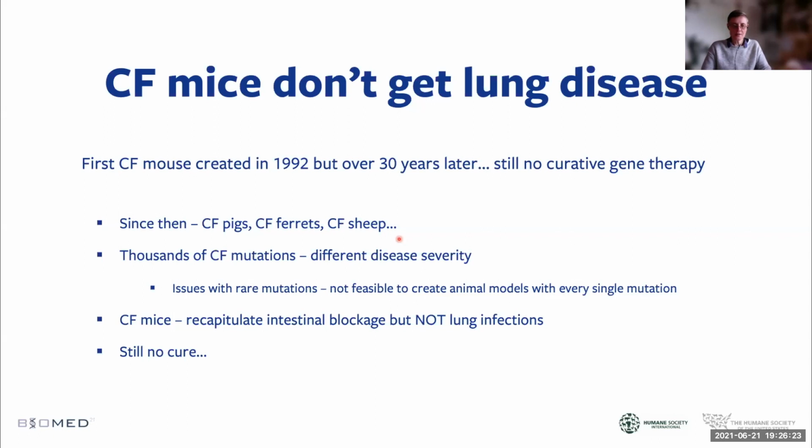So hopefully you can see that perhaps it's not feasible to think about creating a pig and a mouse and a ferret and a sheep that has this mutation. And perhaps it is more feasible to think about, well, what can we do with human cells? How can we use those to start to look at the rare mutations and how that might impact the disease, and how we might start to address that?